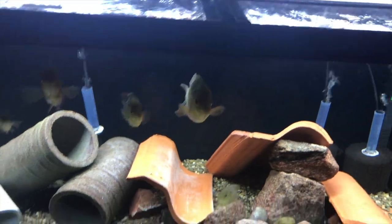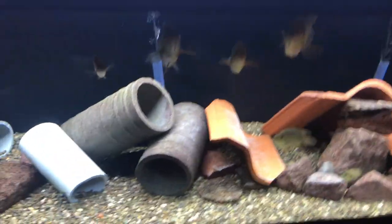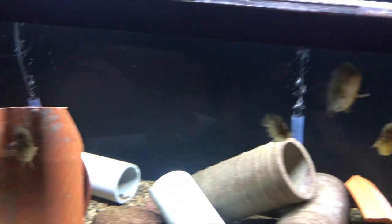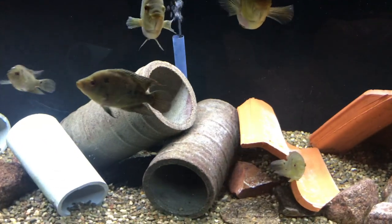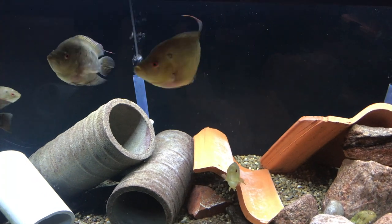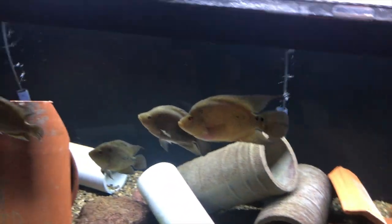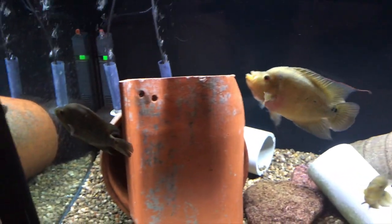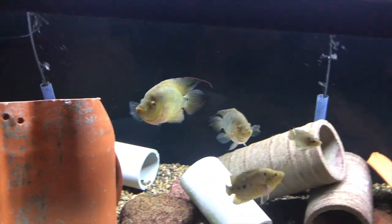The Trimac grow out tank, I may start selling these off because I've since acquired another Trimac pair that are related to these, but they're already paired off and they're doing good in a separate tank. I'll show you them in a little bit. So I may consider selling these. I'm not quite sure yet, so keep your eyes open if you're looking for Trimacs. I may have some for sale.